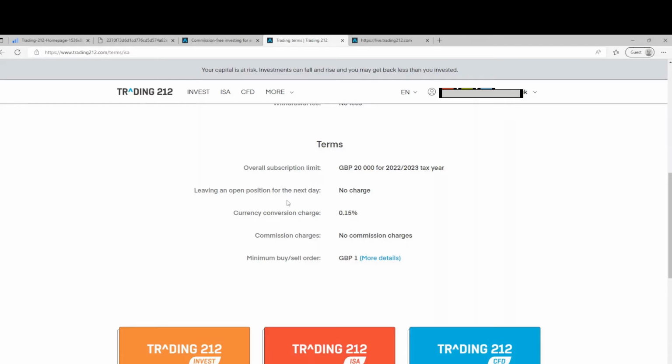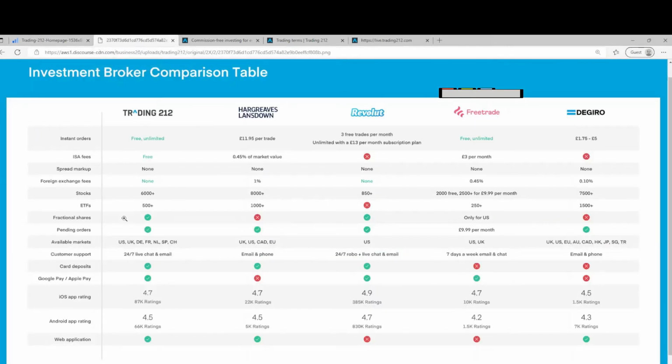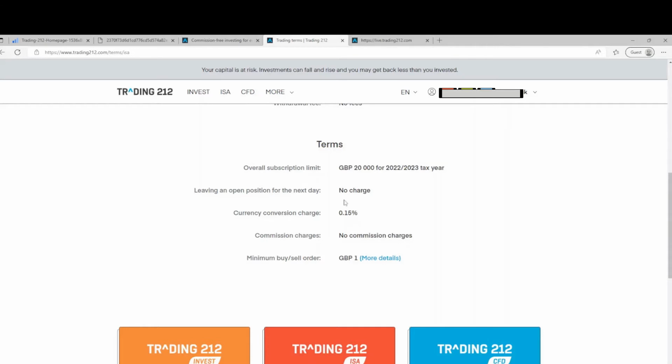Freetrade is 0.45%. I don't know if they show that on the table here. Yes, this was no FX fee, but Hargreaves Lansdown is 1%. And I think some of the other brokers are generally more. Nobody is currently as cheap as Trading212, except Interactive Brokers, which do charge a very low fee, but they have trading fees, and so it's not commission free for the majority of stocks. So overall, I would still say Trading212 is the best value on fees. No commission charges at all, as they say.